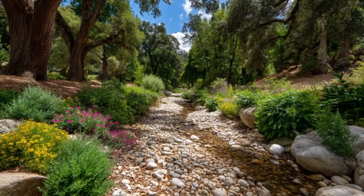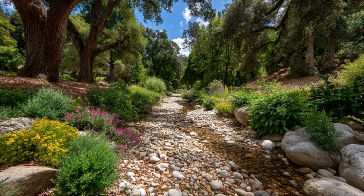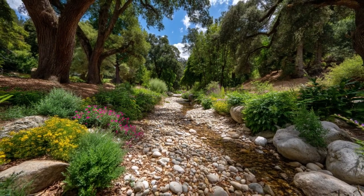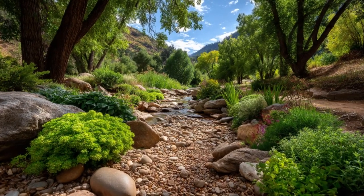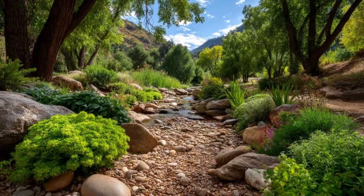Rock features, from dry creek beds to stacked stone borders, introduce texture, structure, and a timeless natural feel. They provide a rustic contrast to soft plants and can guide water flow, prevent erosion, or simply add sculptural interest. Rocks are a durable, low-maintenance way to anchor your garden design.